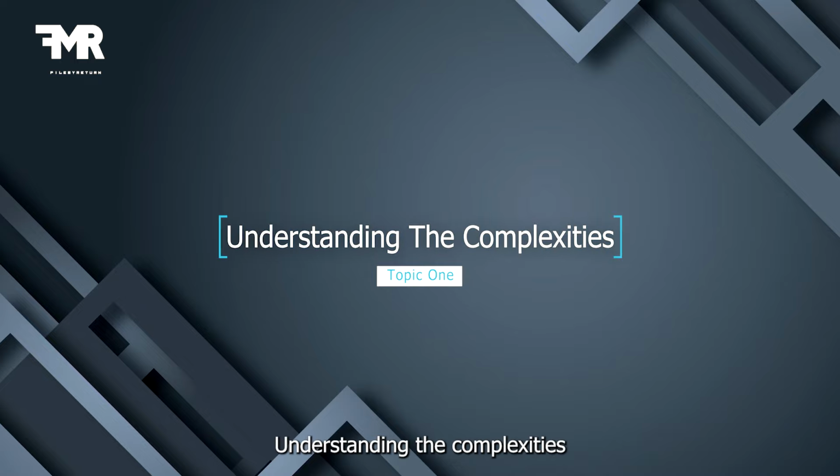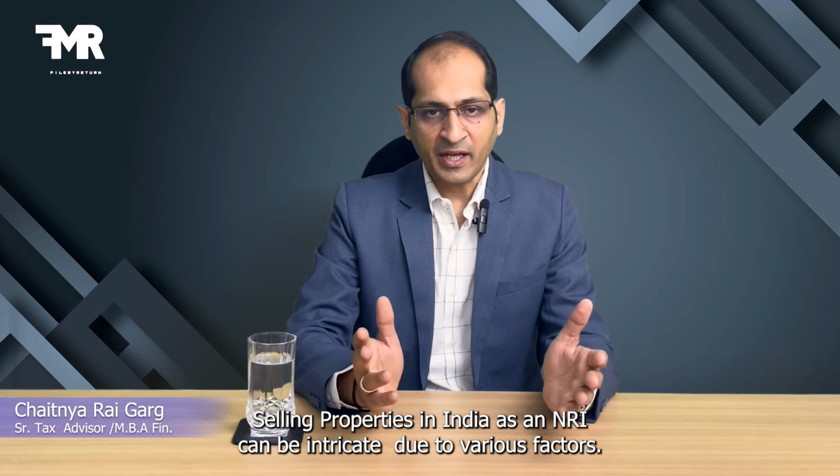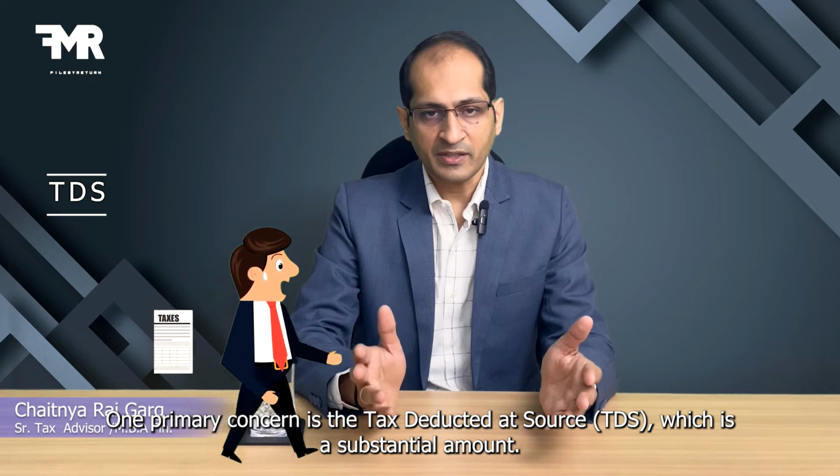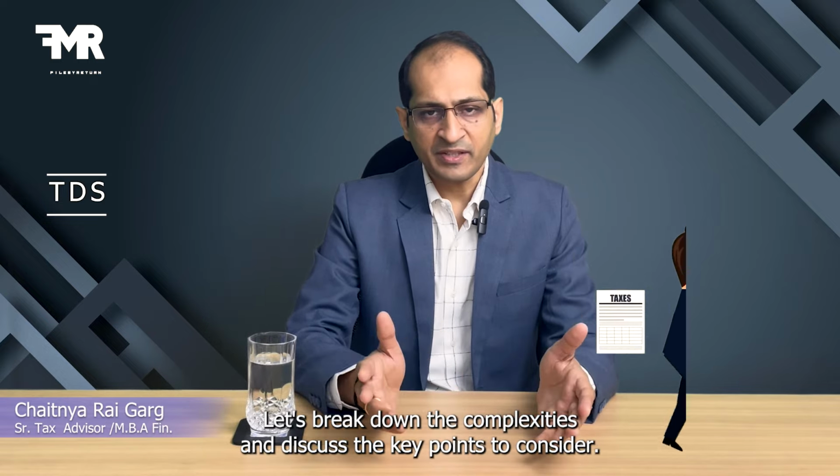Topic 1. Understanding the complexities. Selling property in India as an NRI can be intricate due to various factors. One primary concern is the tax deducted at source, which is a substantial amount. Let's break down the complexities and discuss the key points to consider.